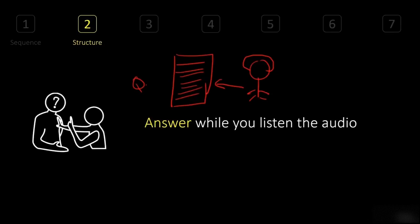Anyway, the sequence is maintained. You're listening to the audio, you write the answers in the question sheet first. And once you finish writing, you are given 10 minutes after the audio is over. So 10 minutes are provided for you to copy these answers from the question sheet to the answer sheet, which I already showed you earlier.